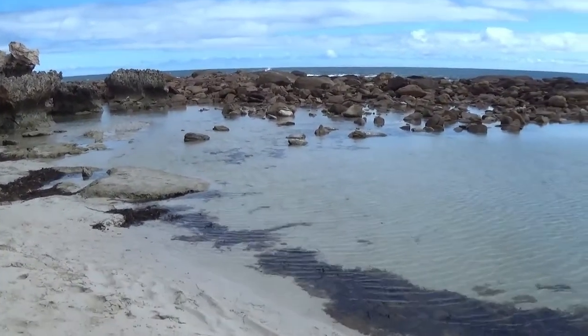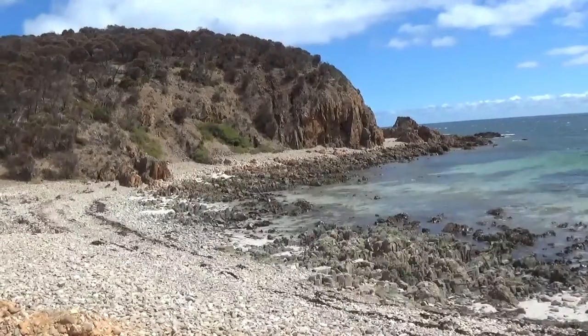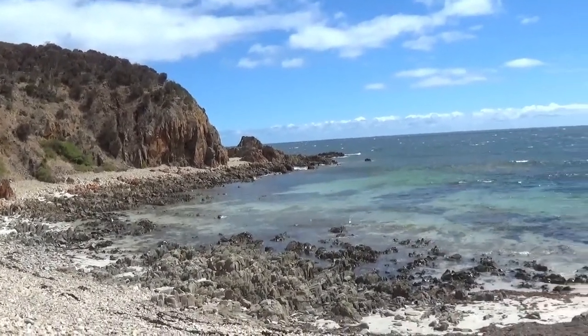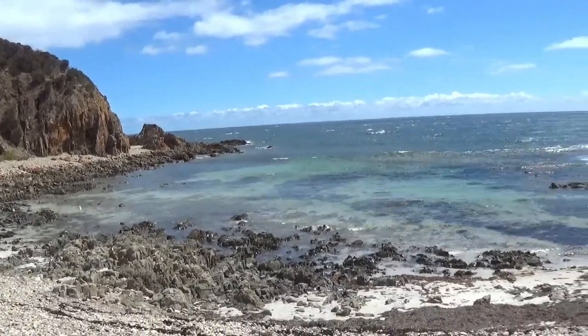Beautiful clean water. Driven down from Stokes Bay. This is King George Bay. Beautiful clean water.